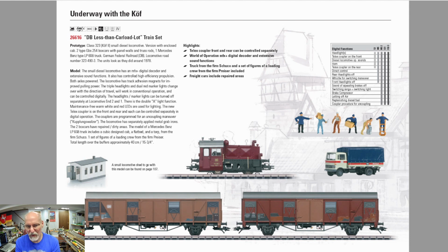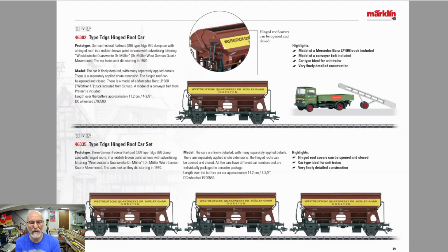So you could throw this on a radius one small loop, a circle, and see how you like digital if you wanted to get into Märklin. Some other cars you could add to it as well. You get these hinged roof cars, a rake of three, and I believe you even get that little truck that comes with it.